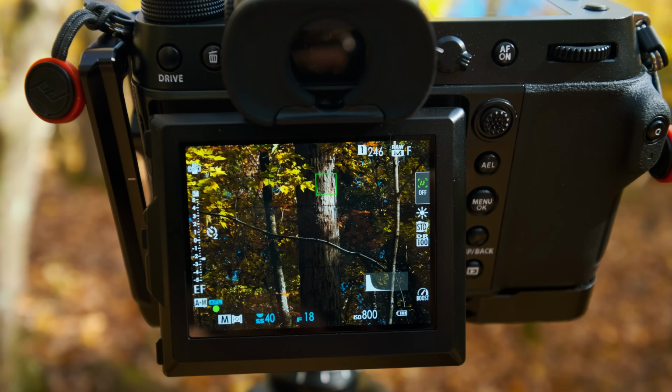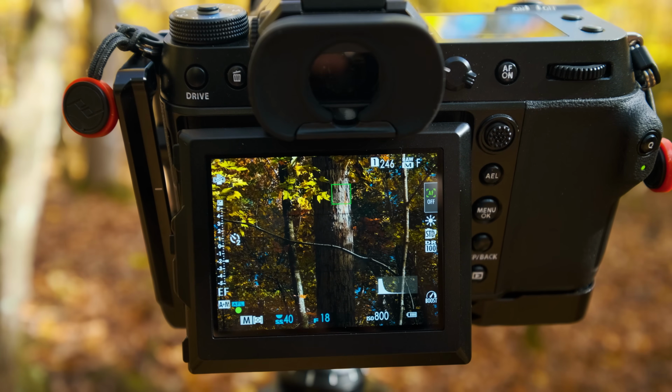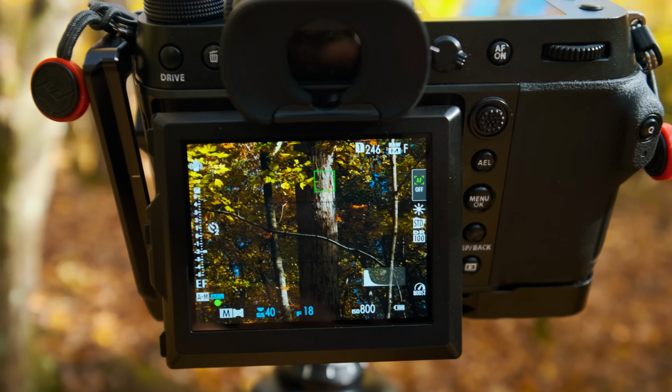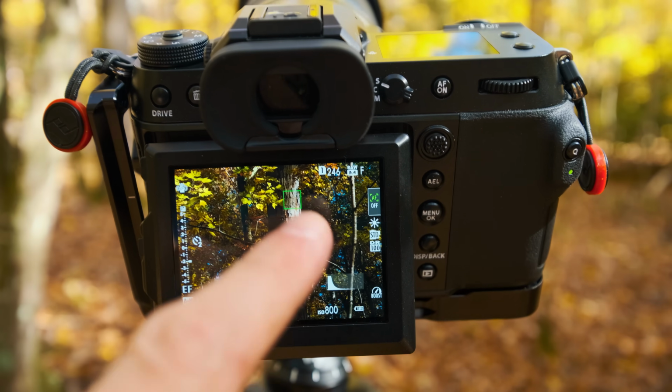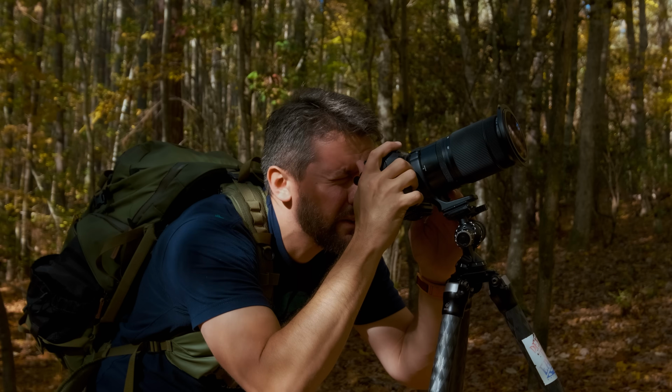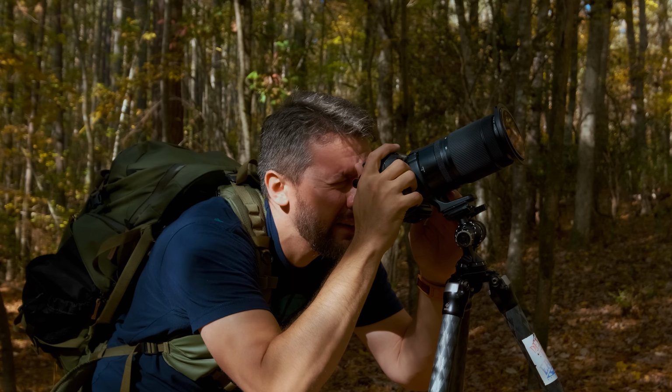So there is the scene right there. As you can see, very simplistic, but the light right there is absolutely beautiful, with all the light hitting the fall trees, and there's a little splash of red and orange behind this main tree here, and you've got different textures. So I'm just trying to see if there's a way.